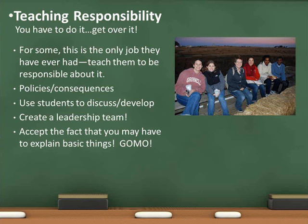And you have to just accept it and move on. One of my favorite little acronyms is GOMO. Get over it, move on. You have to realize that this is something you must teach if you want a successful employee.